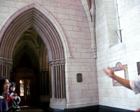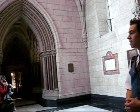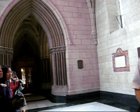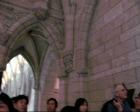Now 11 years after that, the library was added on. And unfortunately, in 1916, there was a fire that broke out inside the building. Now the fire started in this region of the building in a room called the reading room. Now in the reading room, we found books, articles, and newspapers, candles, fireplaces. So basically anything that could start a fire was in there.